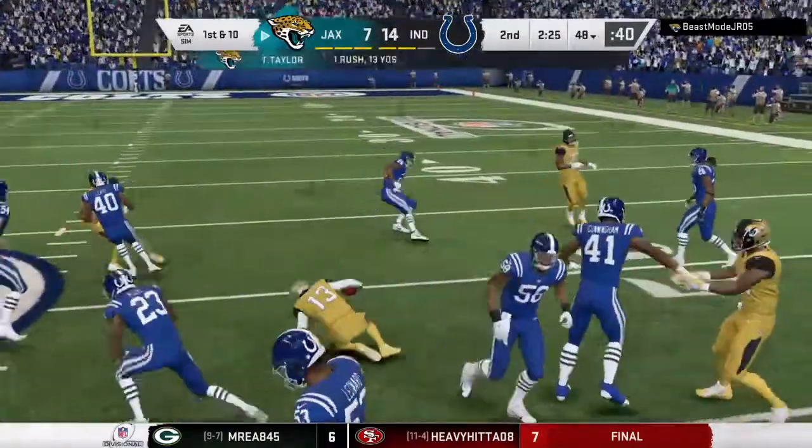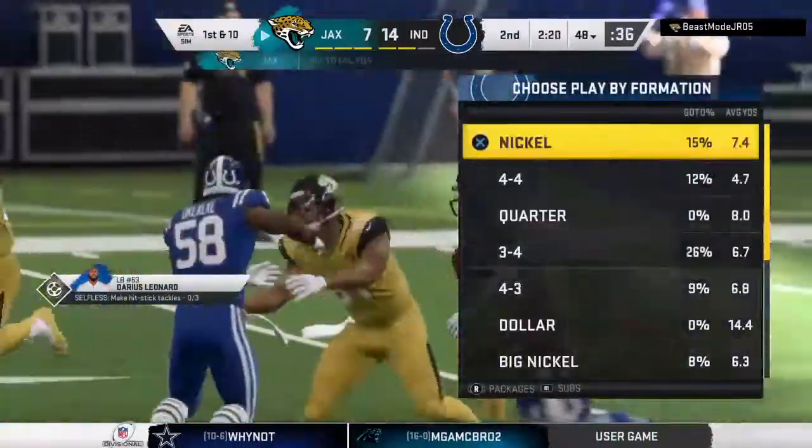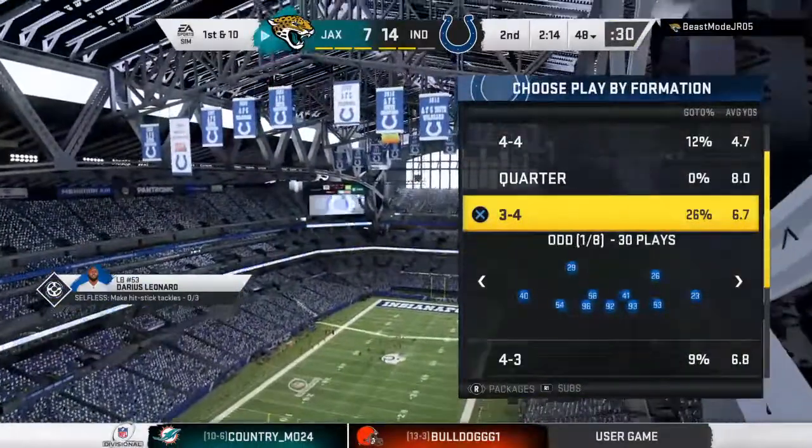And able to get this one across the 45 before he's brought down. That one good for a gain of 13 for Jacksonville and a first down. And that was a nice, strong run by the guy they call the field general.